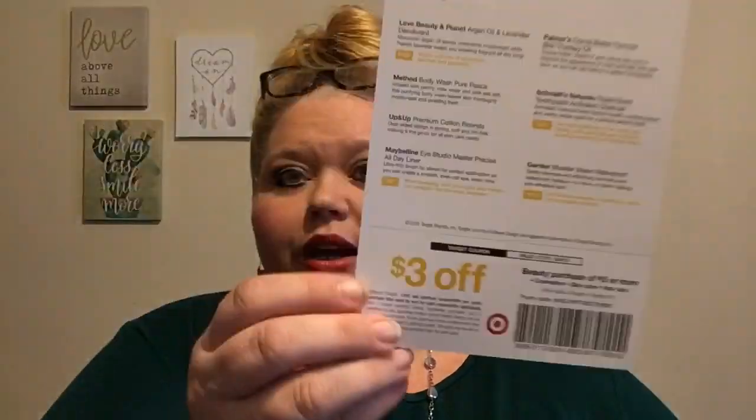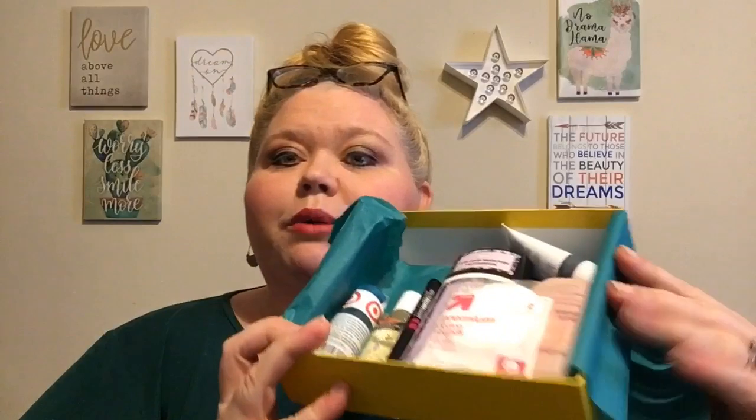So we open it and there is always a card, and it says, "Hello, Flawless Beauty Finds." And as always, there is a $3 coupon for $3 off $15 or more beauty purchase. So cosmetic, skincare, and hair care. So that's always great. And then we peel back the tissue paper, and this is what we see in this month's box.